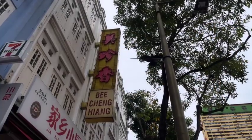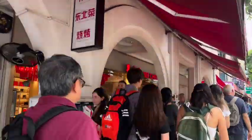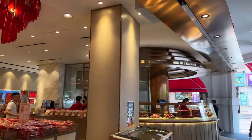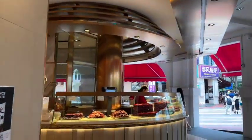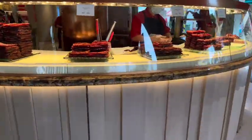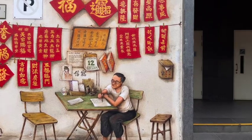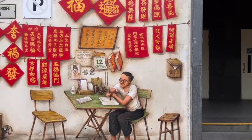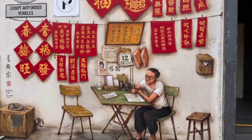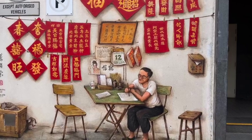As we head closer to the heart of Chinatown, we see Bee Cheng Hiang. Bee Cheng specializes in bak kwa, which is a kind of sweet and smoky pork jerky. It's a very common souvenir for people to bring back, and there are many outlets around the city, including several at Changi Airport. On the wall near the Smith Street entrance to Chinatown Complex is this mural called Letter Writer by YC, whose murals you can find all across Singapore, and his style often begs for some interaction, but I couldn't get Lynn to pretend sit on the chair on this one.